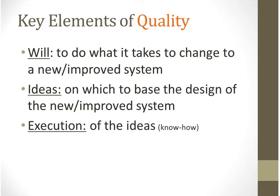And this feels somewhat intuitive, but it's really a three-pronged stool. In order to improve quality, regardless of what kind of quality you're looking to improve, you need the will, the ambition, the energy to do what it takes to change and create a new and improved system. Furthermore, you need some ideas on which to base your design of this new system. And each of you, coming from different areas of healthcare and academics, acknowledge that there are evidence-based ideas, there are practice-based ideas, there's things in the research, but you need those ideas at which you can say, we really are confident that this is going to help us improve quality.